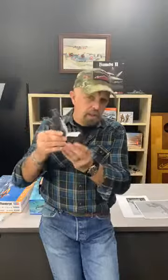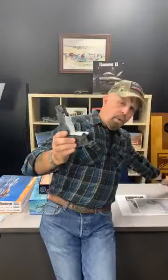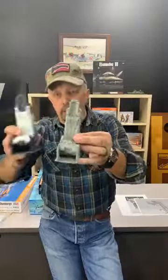So once this is done and you get your final pattern ready, then you put it in a silicone mold, you demold it, and then you get your first production sample, and it looks like this.